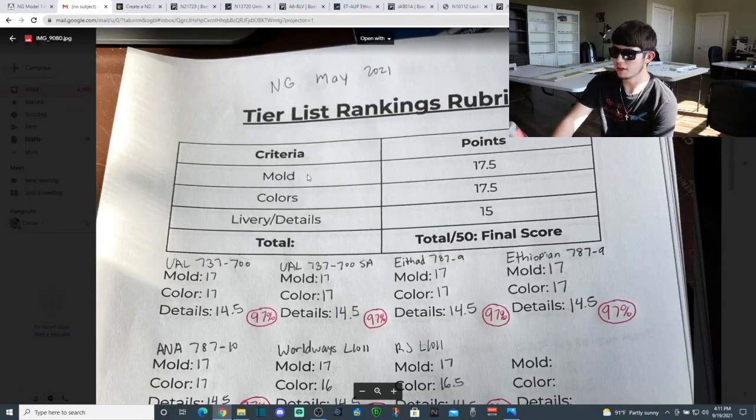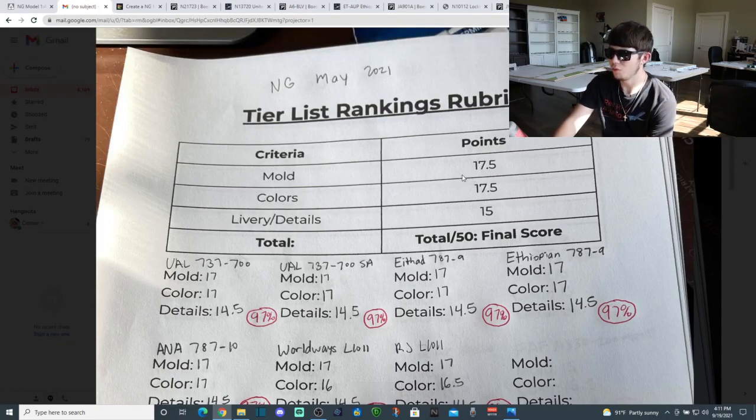So here's the full rubric right here, the criteria and the points. The mold is worth 17.5 points in the rubric, then the color 17.5 as well, and then the liveries and details were 15 points.